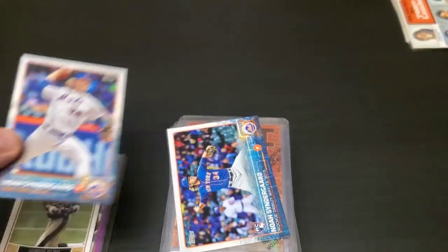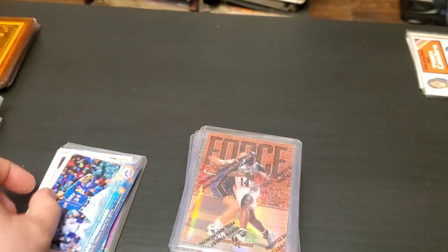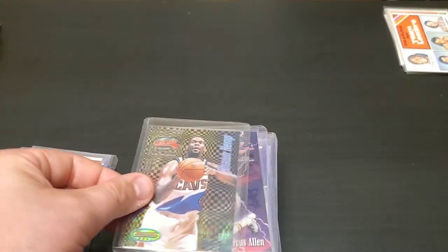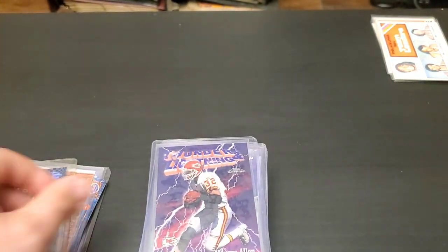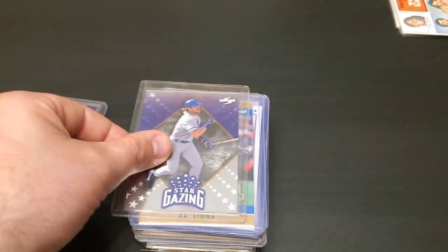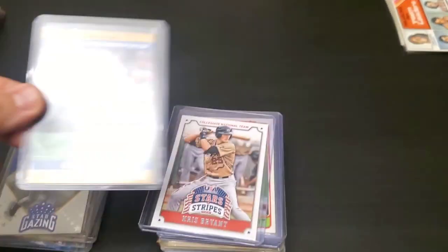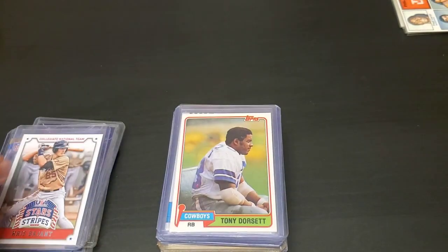Noah Syndergaard rookie. Second one of those. Then we have an Anthony Mason Force. Pretty cool card. Shawn Kemp, Bowman's Best. Thunder and Lightning, Marcus Allen. Stargazing, Mike Piazza. We have Rookie of the Year, Barry Sanders. Chris Bryant, Collegiate National Team card.